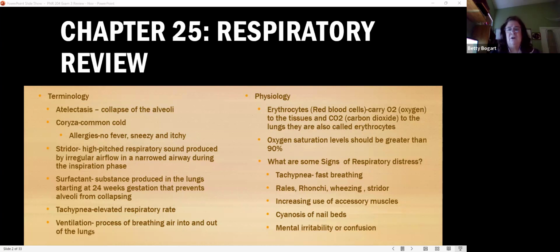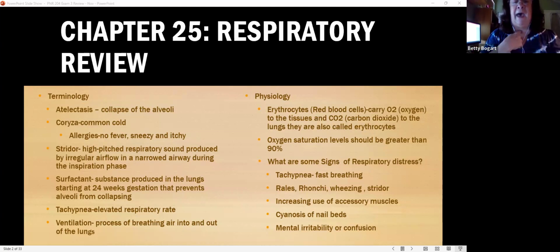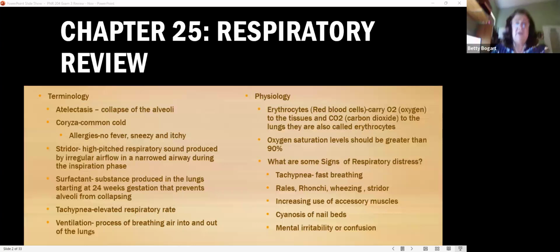And then, of course, because you're having respiratory distress, you're using all your accessory muscles, whether it's supraclavicular and you see that little space right here between the clavicles sucks back really hard, or intercostal in your rib cage, pulling, pulling, pulling. And then, of course, any respiratory distress, there'll be some cyanosis of the nail beds. And because oxygen's not getting to your brain, some mental irritability and confusion can happen if we don't correct that respiratory distress. So that's a perfect question for select all for you.